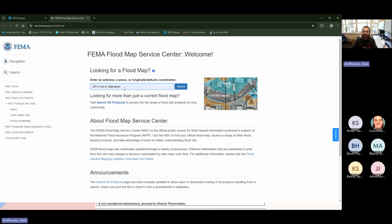One thing to keep in mind is that if you do not put in comma Kalamazoo after the address, you will get a very random place very far out, likely not even close to Michigan. The flood map doesn't have to be exact, like you don't have to put in Michigan and then the zip code, but you do need to make sure that you include the address, comma, Kalamazoo, so that it is able to exactly find the location on a FEMA flood map. And then you click search.